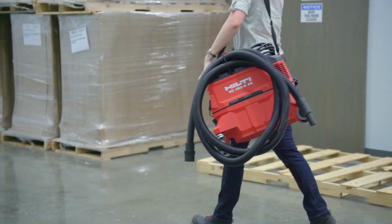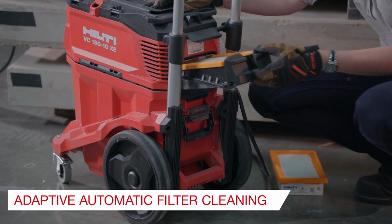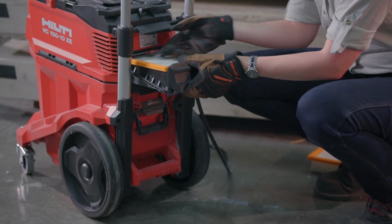of use and mobility. The new adaptive automatic filter cleaning function helps you assess the status and performance of the vacuum. With clarity on filter status, maintenance becomes so much easier.